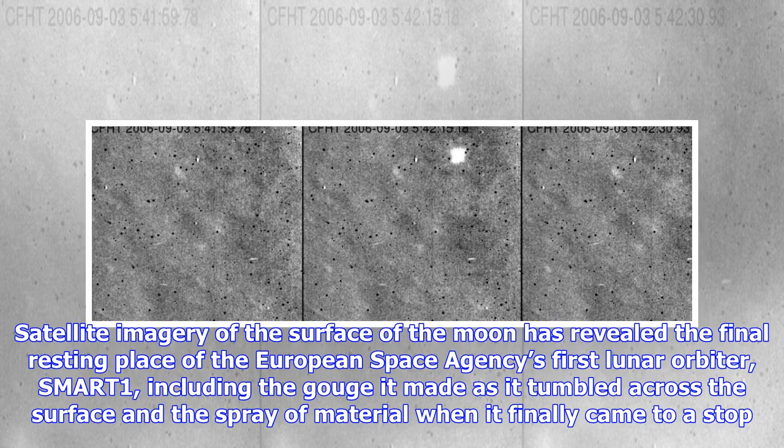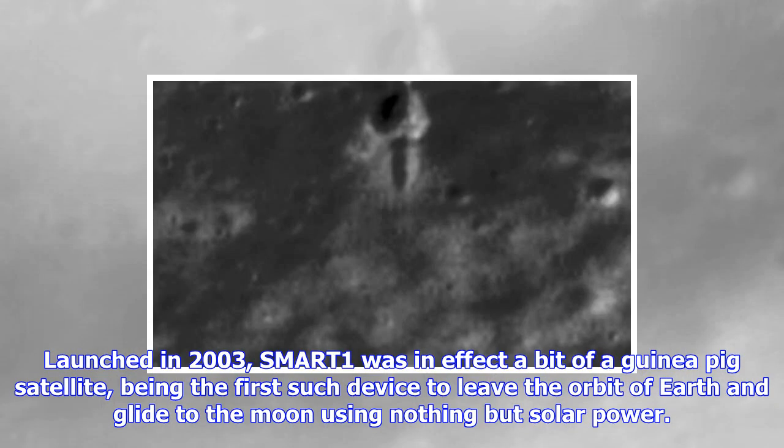Launched in 2003, SMART-1 was in effect a bit of a guinea pig satellite, being the first such device to leave the orbit of Earth and glide to the Moon using nothing but solar power. After its 13-month trip, it collected 3D images of the Moon's pockmarked surface and readings of the chemical elements in the lunar rocks before being deliberately crashed in 2006. Since then, little has been known about its fate.